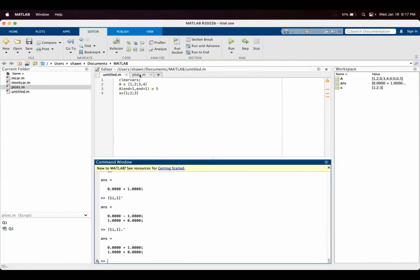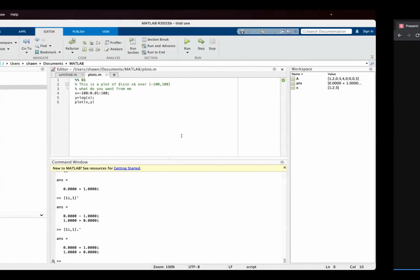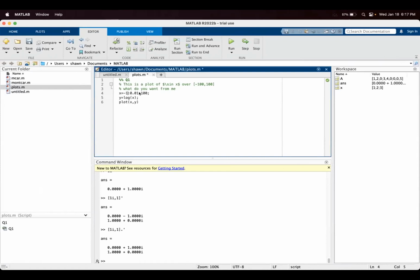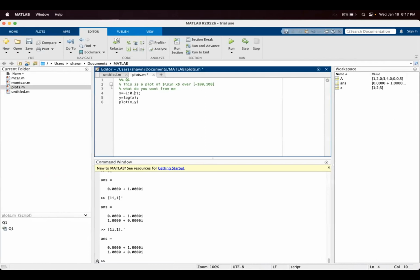Here I have another example, plotting functions. I want to plot 1 divided by x on -1 to 1 using a step size of 1 divided by 32. A bit of a peculiar choice, but there we go. Will this code run? What is the bug in my code? Wait, actually, are we going to hit a 0? This is a tricky one.